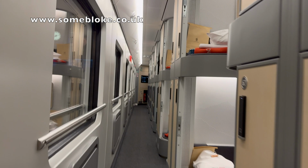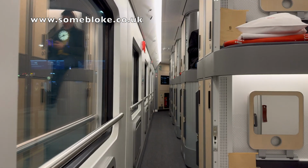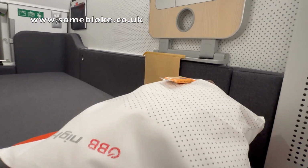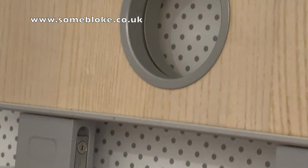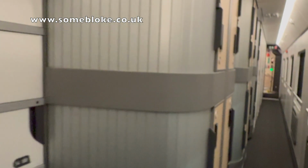Now, the compartments are configured basically in pairs, and one up, one down. Now, I was very much down, which I think was for the best. As you can imagine, I had slightly tricky effort getting in, and I'm going to show you around properly in a second, but I thought I'd give you a quick glimpse of what I was about to climb into.